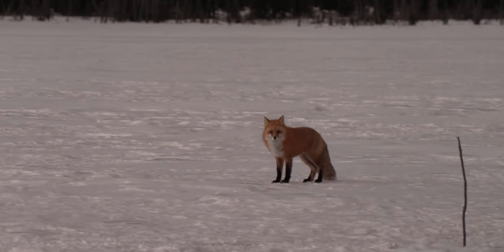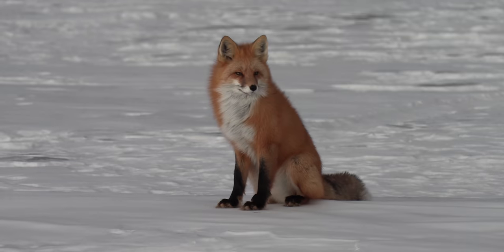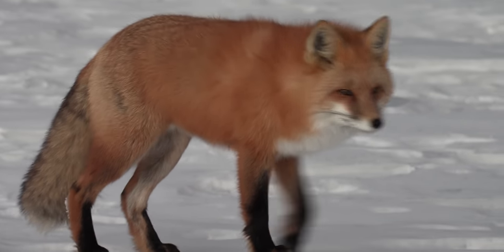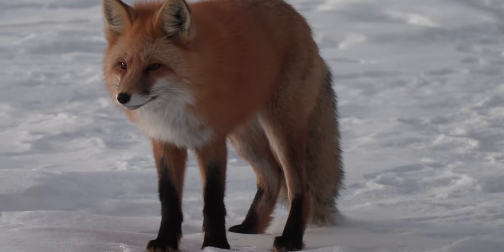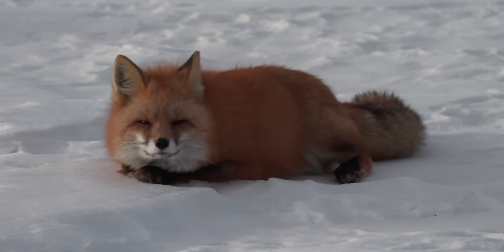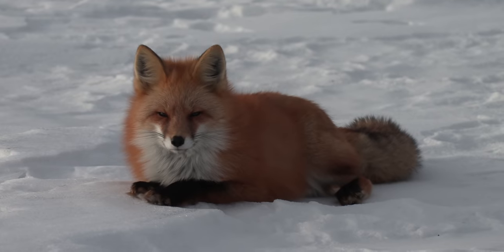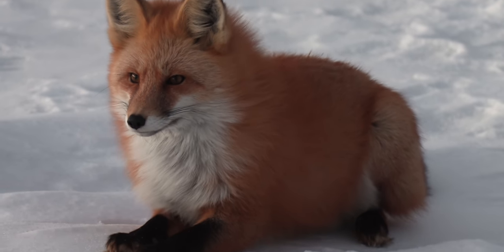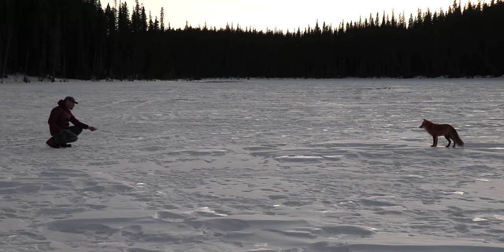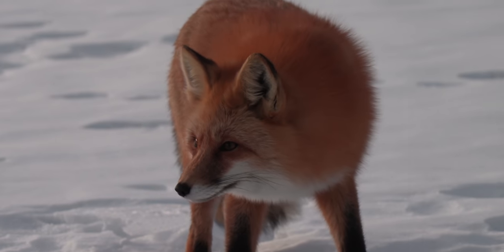There's a fox on the ice. Quiet. Be nice, Finn. Beautiful colors on them.